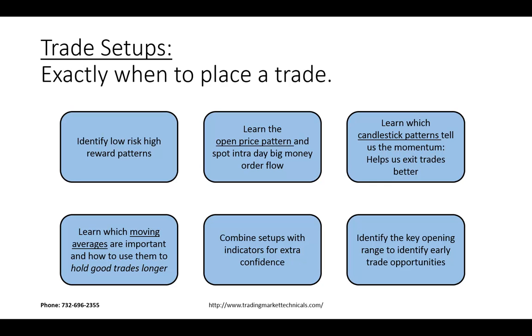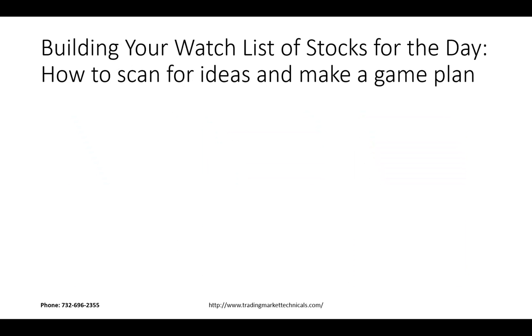Now we talked about where it's trading from the opening price. We're also going to teach you what the opening range is, to let all that market opening noise get out of the way, so you identify when it's very, very safe and comfortable to start looking to find some opportunities. All right, so which stocks are we actually going to look at?